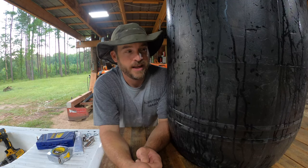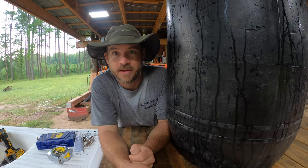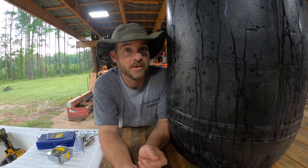You just fill it up, and depending on how many pigs you have, several days later you come back and fill it up again. It's very, very hands off, and I like it. It keeps them in fresh water all the time.